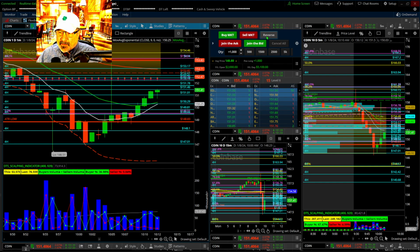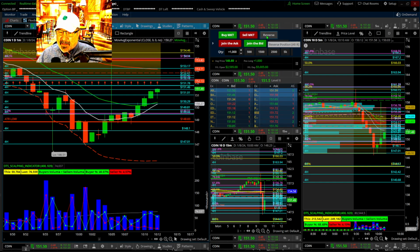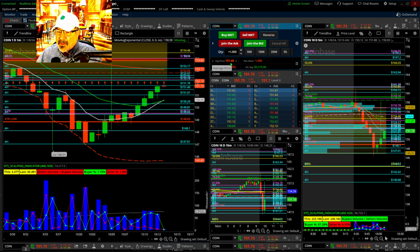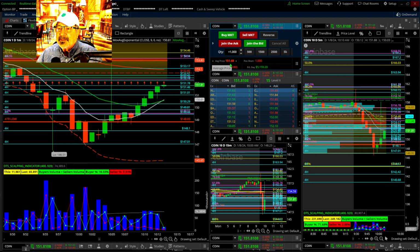Oh, it's going to break through. Is it going to break through that 4 hours? So I made my 5K. Is it going to break through there? And then it's got another one right above it and the top of the volume profile. I'm reversing right there. What was that at? 51.68. I am now short again. 51.68.